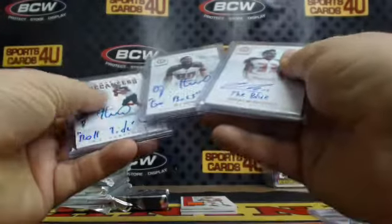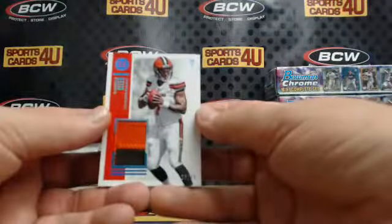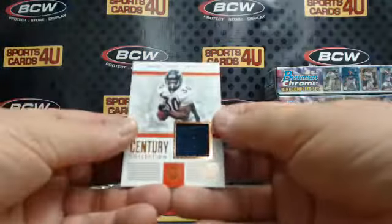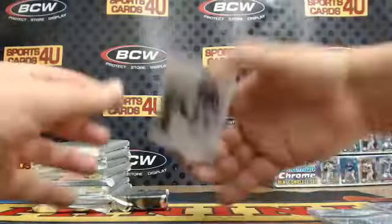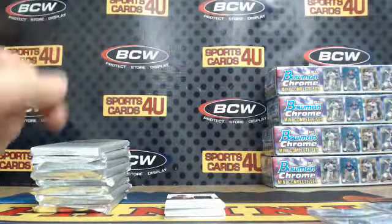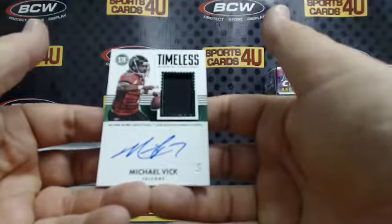Rookie notable signatures, scripted signatures. Two color patch, 23 out of 25, Browns, DeShone Kizer. Century Collection jersey, 6 out of 49, Broncos, Terrell Davis. And for the Raiders, Khalil Mack. Ooh, this is thick. And now we know. Jeez. 2 out of 5, Timeless Material Signatures, Falcons, Mike Vick.